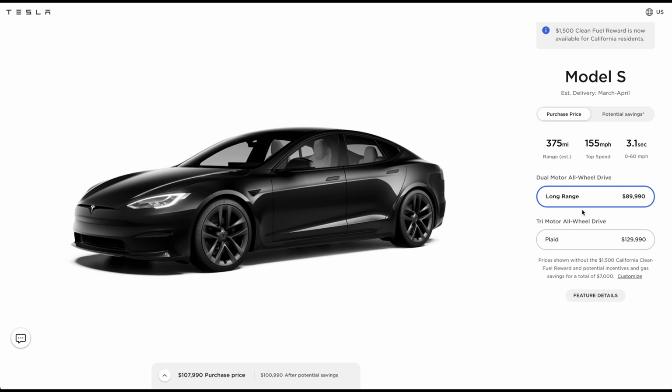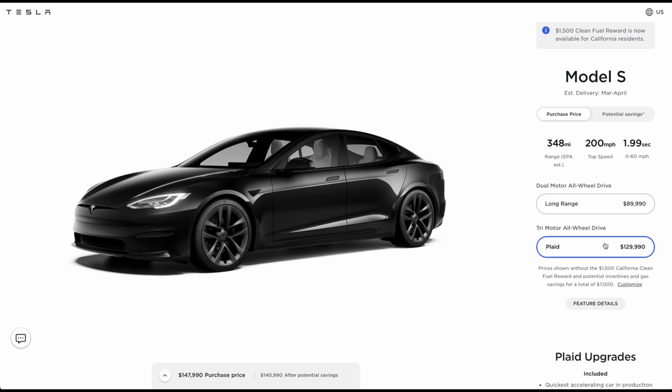You see here the long range version is giving us an estimated range of 375 miles, 155 mile an hour top speed, and 0 to 60 in 3.1 seconds. Whereas when I click on the plaid, you'll see that we're looking at an estimated range of 348 miles, top speed of 200, not sure when you're ever going to do that, and 0 to 60 in under 2 seconds.